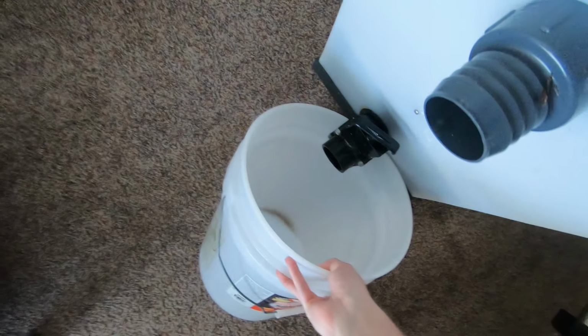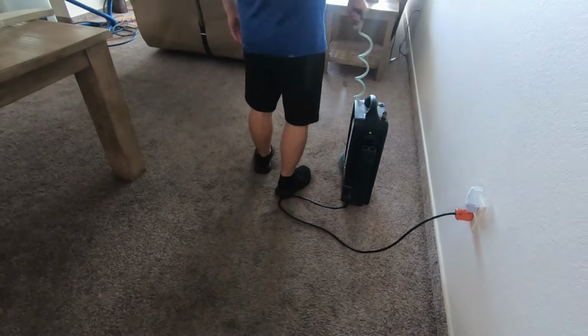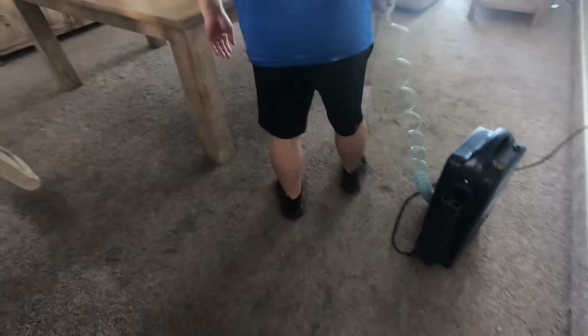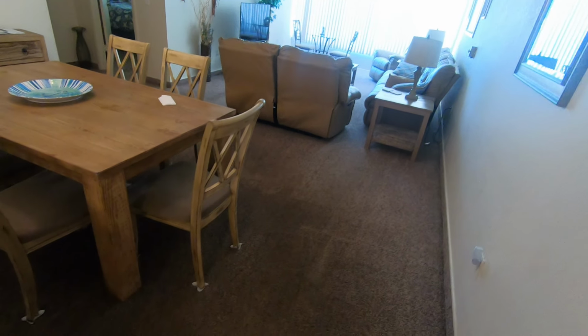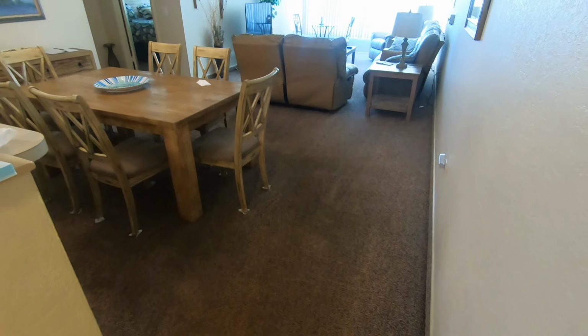So on a scale from 1 to dirty, how dirty are vacation rental carpets? Let's find out together. Oh my gosh. That's pretty bad, y'all. But overall, I think it looks and smells nice and fresh.